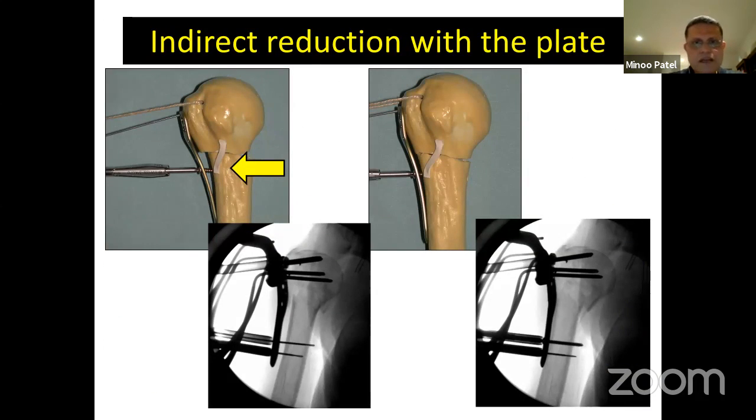Here's another trick, and certainly people who do the AO courses will remember doing this particular exercise. As we've shown here, there is an oval hole where you can put a non-locking screw, and you can use the buttress effect of the plate to cinch the plate down to the bone and affect the final reduction, even after the fixation of the head segment, so that you can pull the shaft back into its original position to avoid medialization.